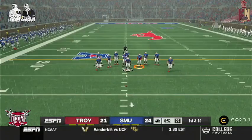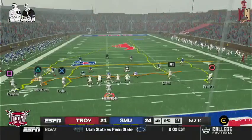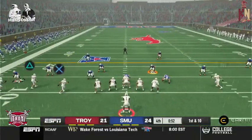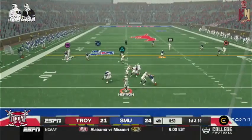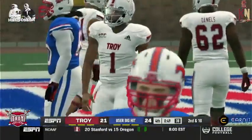Well, this is where stars are born. Early in the fourth quarter, they're behind, but they've got an opportunity to take the lead. And they've got all their DBs in there to match up against the five wide set. Quick throw out to the receiver, incomplete.